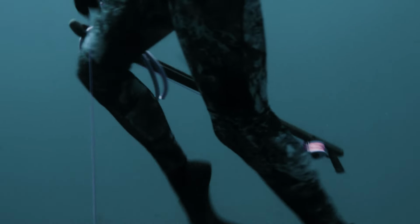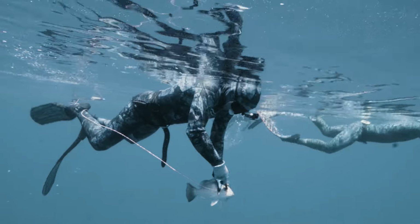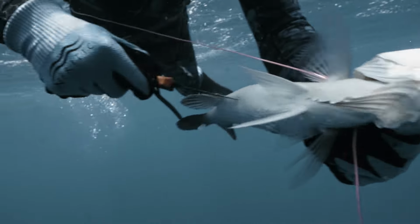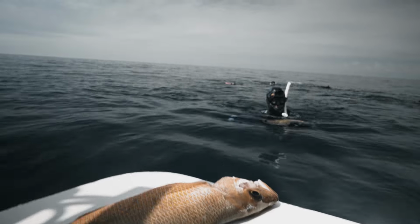Bring them up to the surface. First thing I do is brain them. Then I gut them. Bleed them and toss them in the boat and pack them with the ice. First fish of the day.